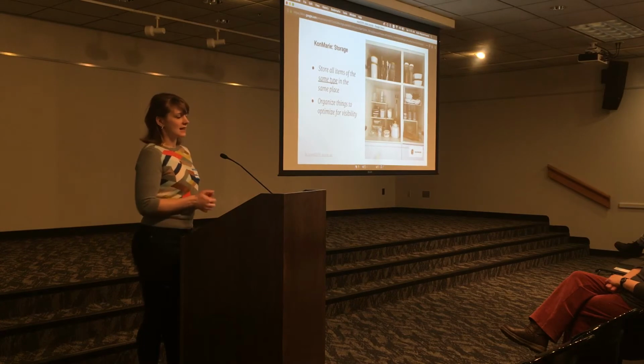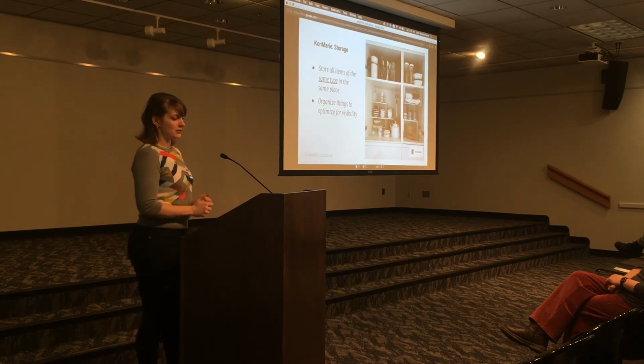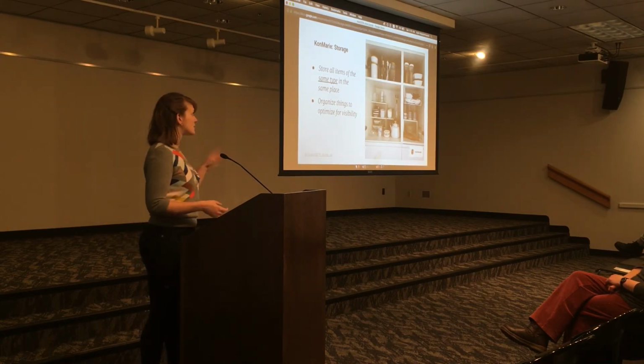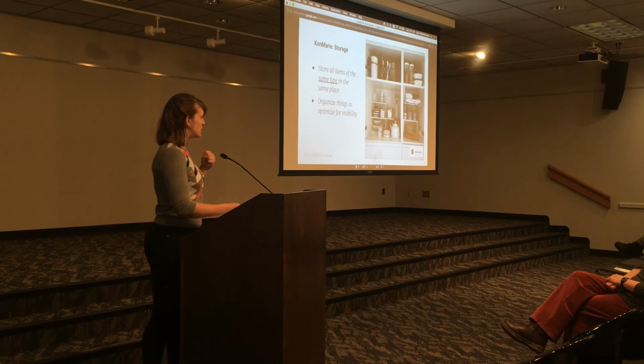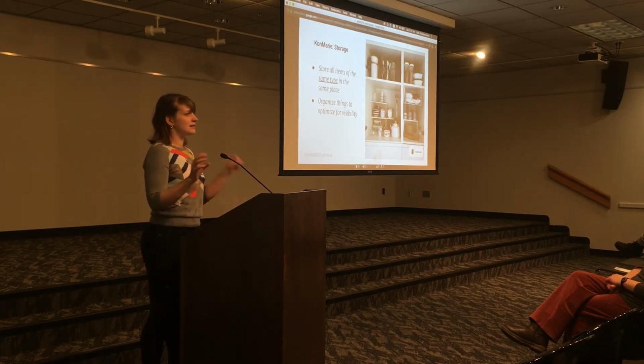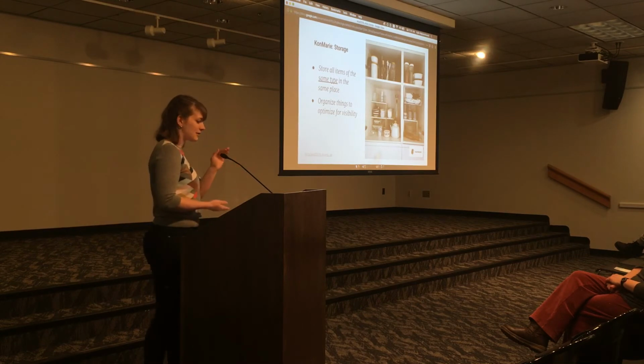So as I was saying, the second half of the KonMari method is storage. She really focuses on storing similar items together in the same place. So as you can see in the picture, the cups aren't split between two sections. All the glass cups are together, all the plates are together. There's not linens all over the house. There's one closet for linens.